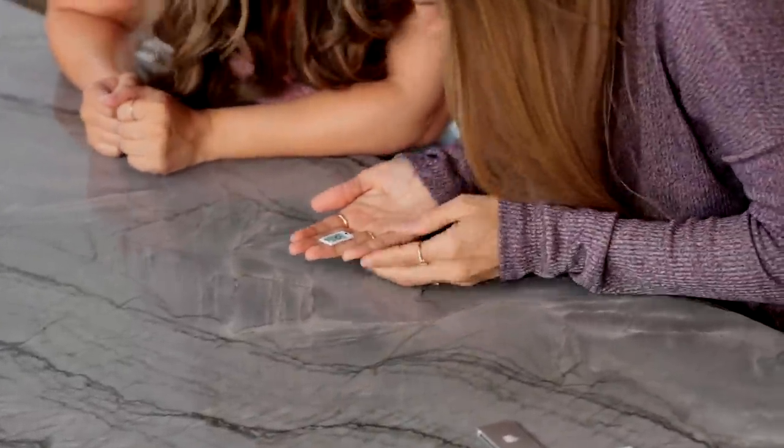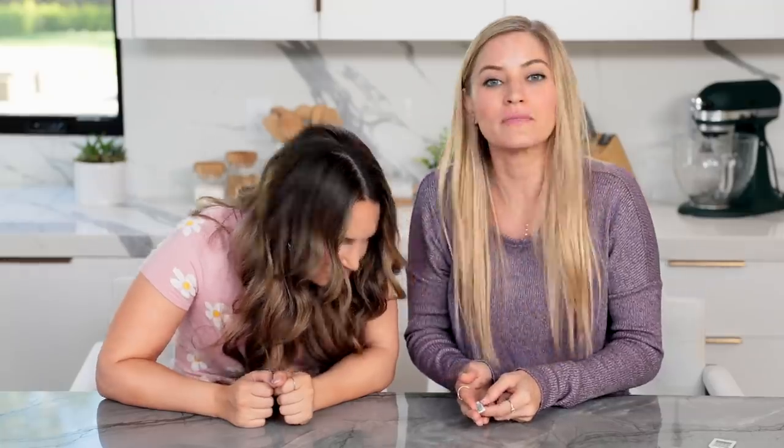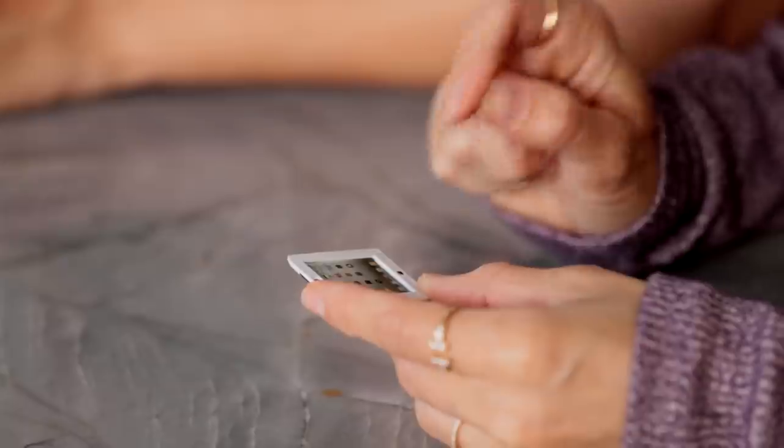Oh no! Oh no! Oh God, is it okay? I don't see a cracked screen. It's pretty durable. Yeah. Hmm. Durability test. Yep. Check.